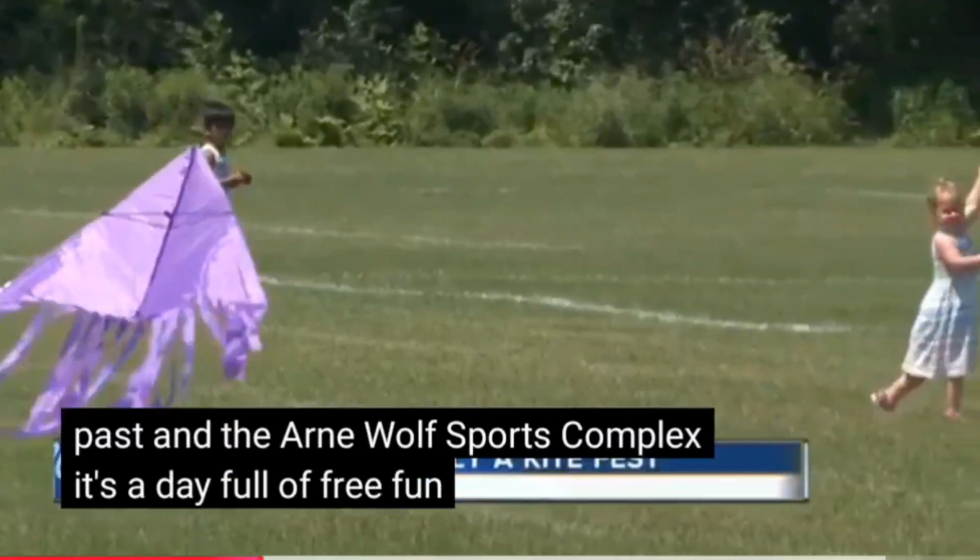Football field, soccer field, another soccer field. Something that they like to do here, and it's really cool. They always have, I think it's every year that they do it. It's a kite festival.